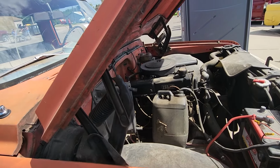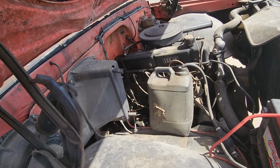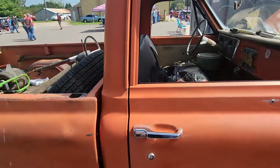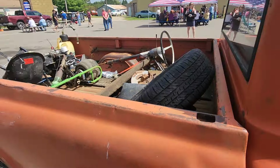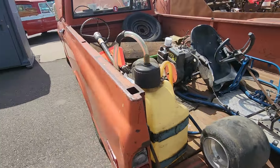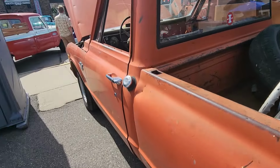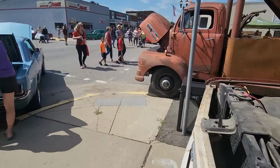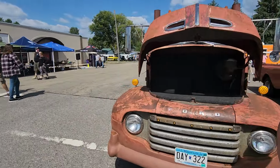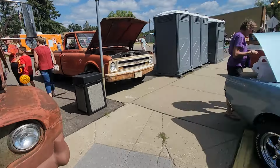Cylinder. Merc Cruiser. Huh. Whatever works, I guess. Interesting stuff. Huh. Different, definitely different.